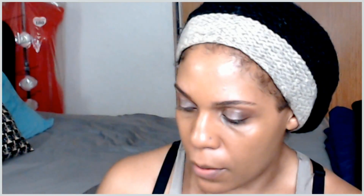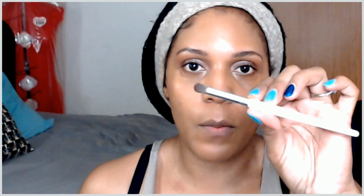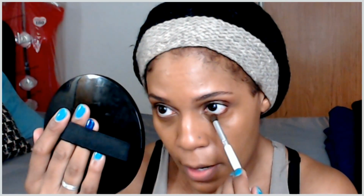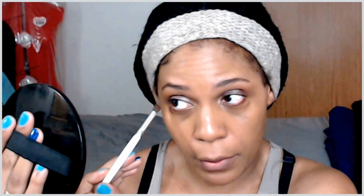All right, so let's finish up the eyes. I'm going to go back in with those brushes I used before. I don't really need to add any more product. I'm just going to use the same brush I used before and take Credit and put that right underneath along the lash line. And then I'm always going to be looking away from wherever the brush is because I don't want to poke my eye out. So if it's along my bottom lash line, then I'm going to look up.